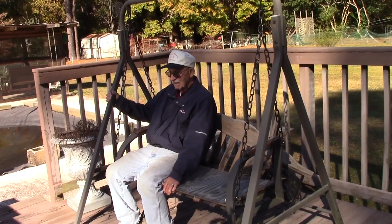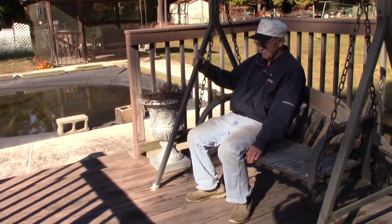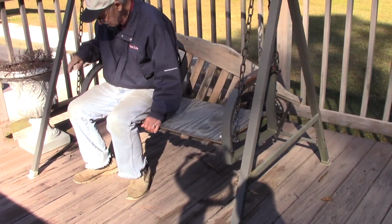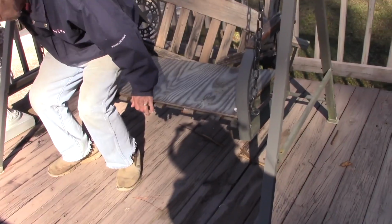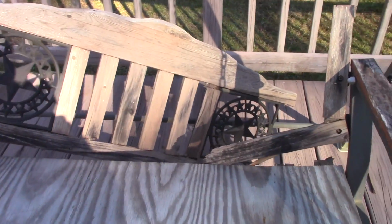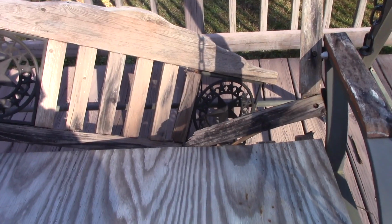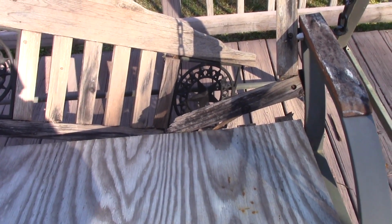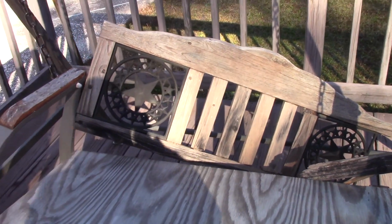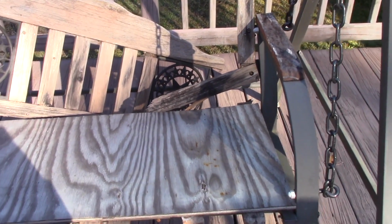Well, Larry put the new pump in the pool to pump the water off of the pool cover. And he came in here to sit down to keep an eye on it. And look what happened to the swing. The whole back broke with him. It's so old. I guess if he had a new bottom and a new back, it would be a swing. But I'm glad that didn't happen with anybody else, and I'm glad he didn't go over.